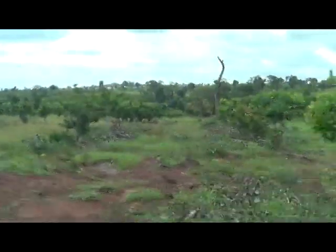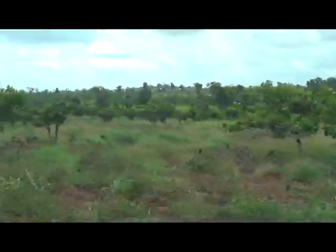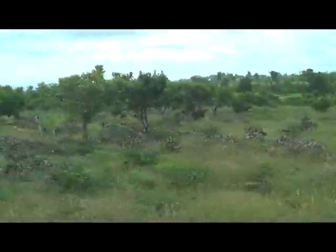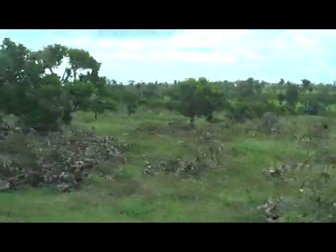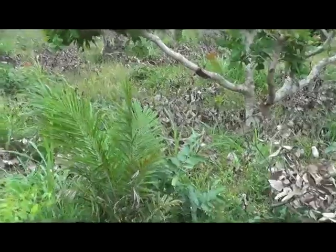550 hectares. And we started in 2012. Yes. Plantation.